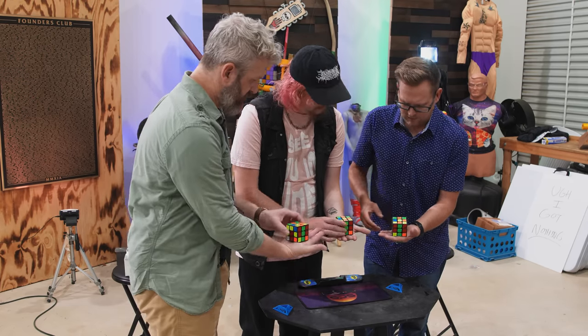But this move actually changes five pieces in total. Here I've blacked out all of the stickers except for the corner piece that we're focused on and the piece that it replaces. This way you can really see what's going on. And now we have almost all of the white side done. Okay, we have white, red, and blue.